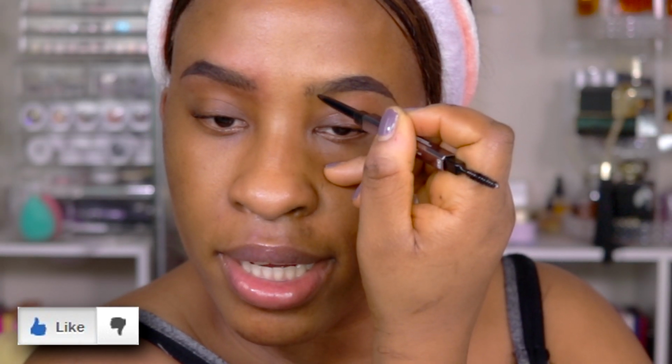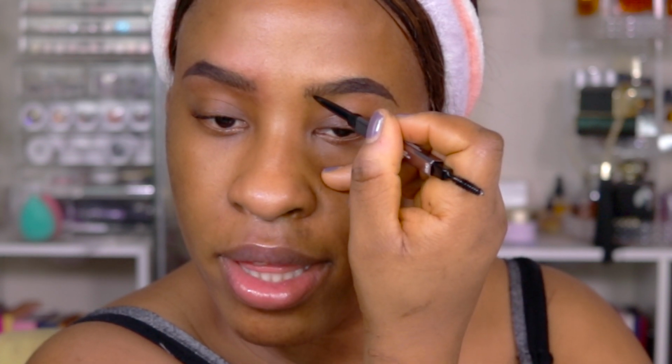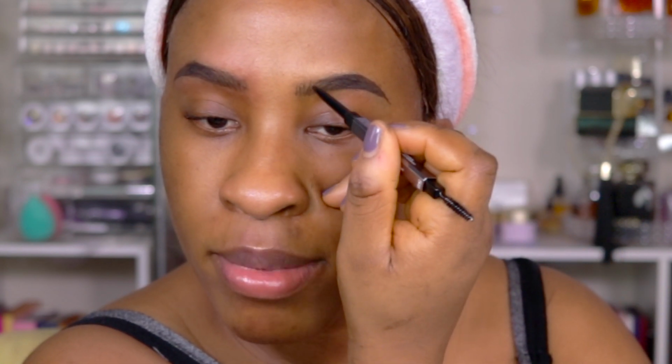I like the fact that you can do fake hairlines and it can kind of shape in your brows like that. So I'm doing that for the other side as well. See how you can draw your fake hair? So awesome, I like that. But I just feel like for me, this is the only thing I can use it for when it comes to my tail. I think it's not gonna work.